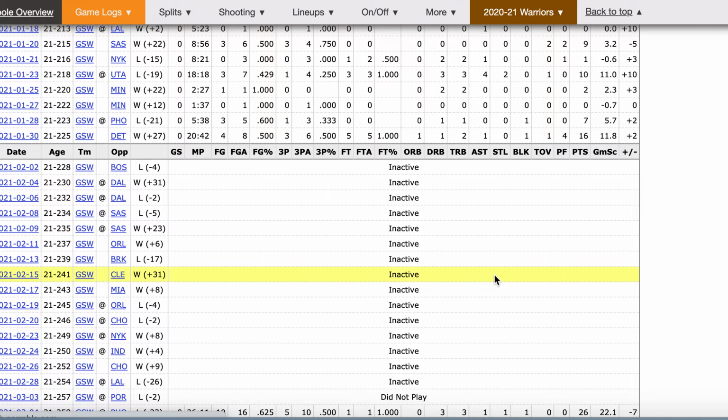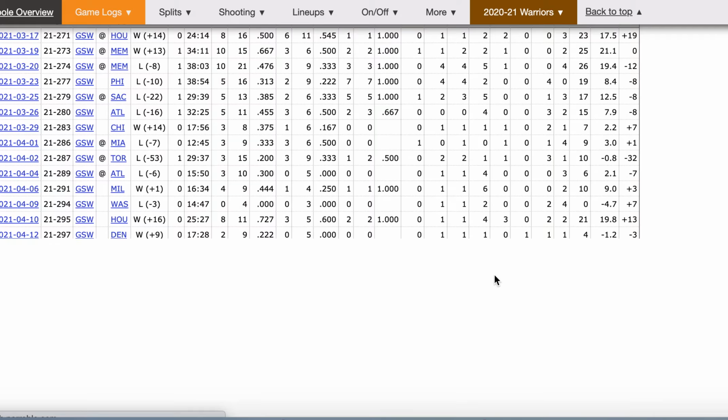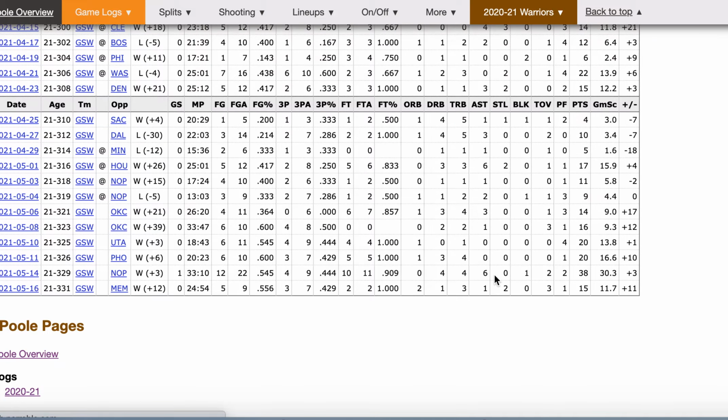Nice little progression year to year. I think he averaged 8 points last year. Now he's averaging more. So let's see what his last few games have been. 15, 38. Well, there you go. That caused a spike. 20, 26. Boy, yeah, he's been ramping it up. If you expect that to continue, I wouldn't hate on you for buying.